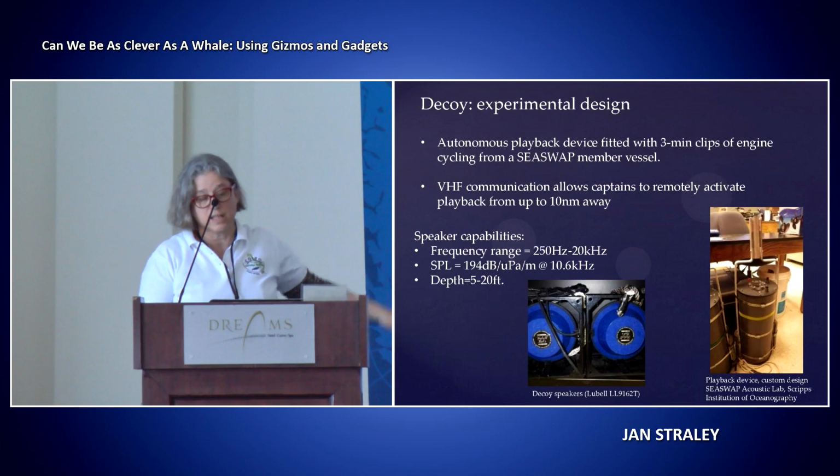So this is what the decoy looks like. It's big and heavy. It's really clunky. It's not user-friendly. The fishermen absolutely hated it. It had this huge flagpole. It was a pain to haul around. It was a pain to lift. The blue are the speakers, and this is the way it's set.